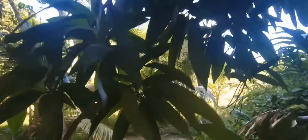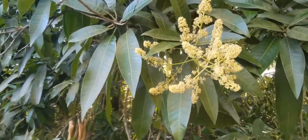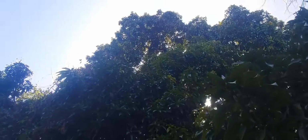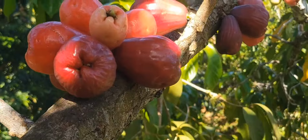So mango in season, people. We turn over the pot. Mango in season. Look at the flowers here, watch. Good bit of them up there. Watch them on the branch. Look at them on the branch.